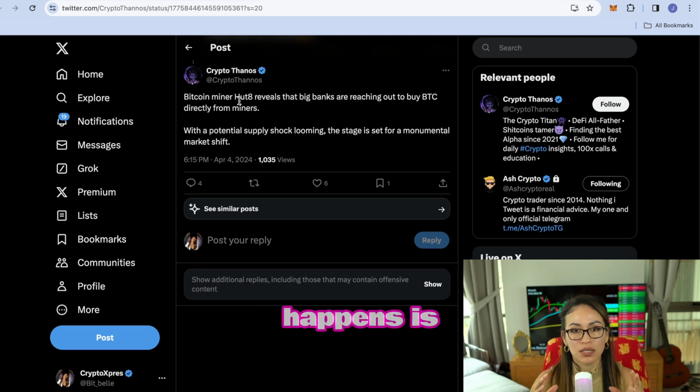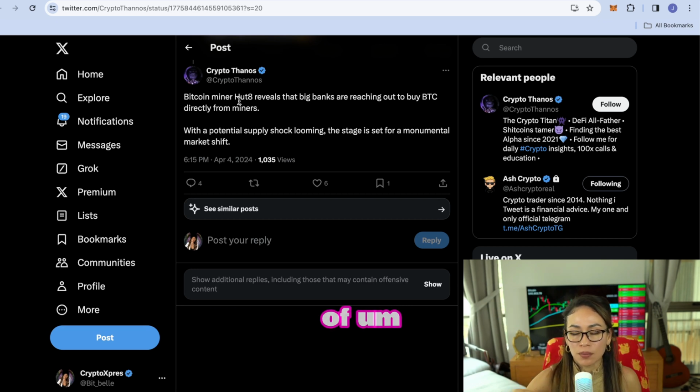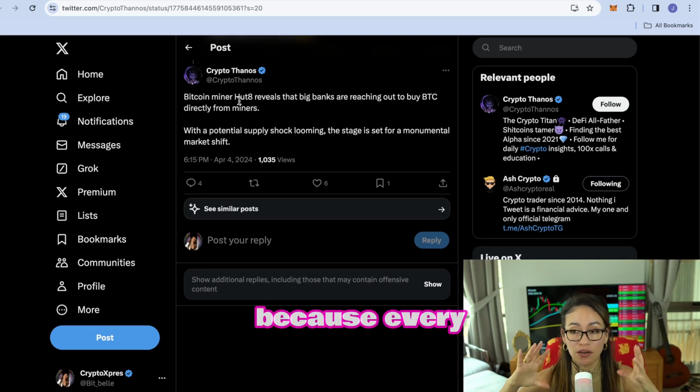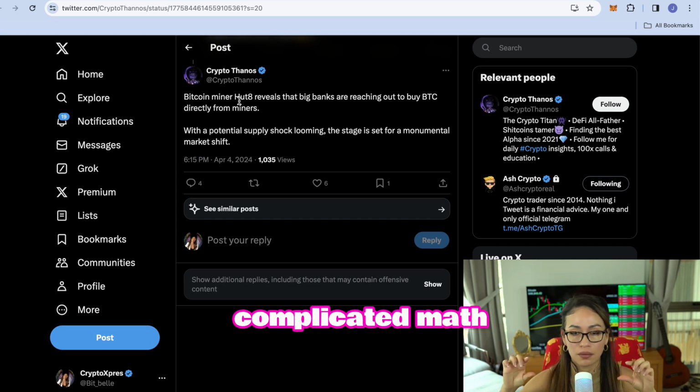And the way it happens is that there's mathematicians sort of, I actually don't know exactly what they do, but they have to solve a math problem. But I know that they use a program to help solve the math problem, because every block, as I was saying, comes with one very complicated math problem.